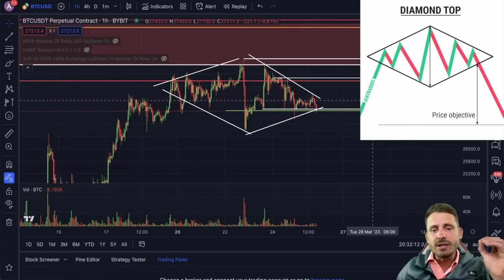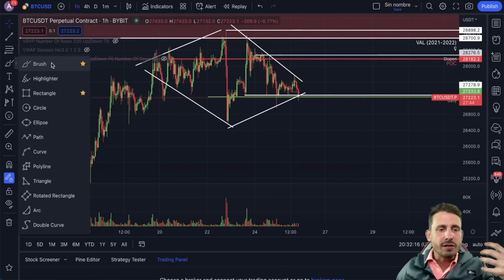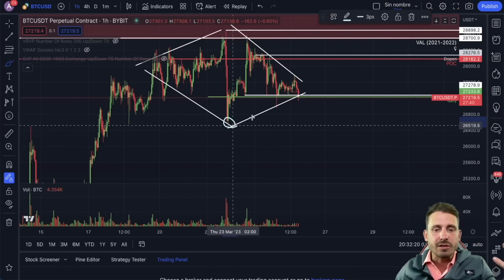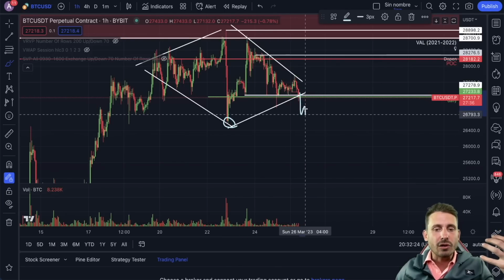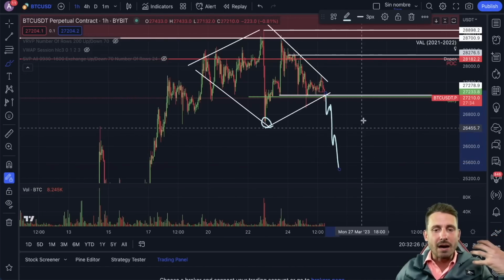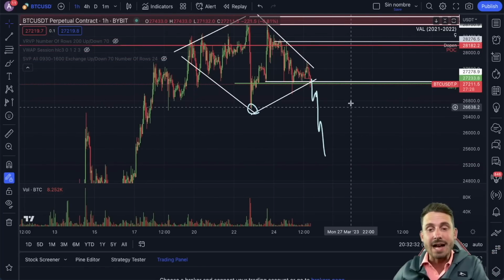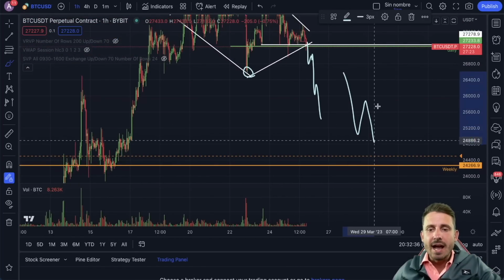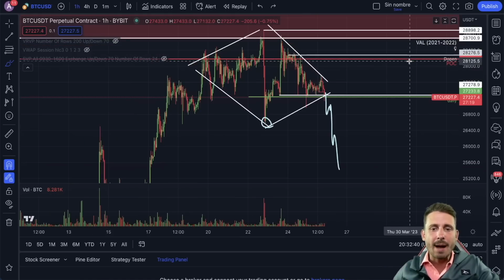Of course, we need to have a big major breakdown from the support trend line. As soon as you do get a breakdown and you get close to these lows right over here, you are likely to have that continuation to the downside. Usually the drops from these patterns are relatively fast. Of course, you do have the diamond bottom pattern as well, where you have that formation to the downside, and then you finally get that breakout to the upside. These moves happen relatively fast.